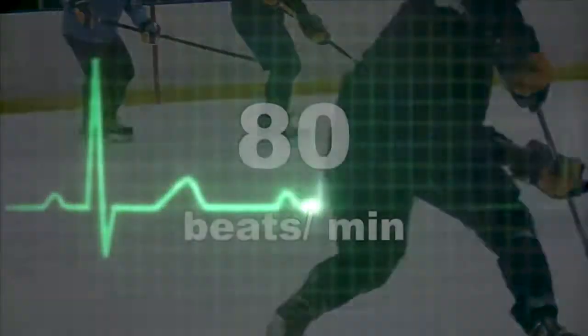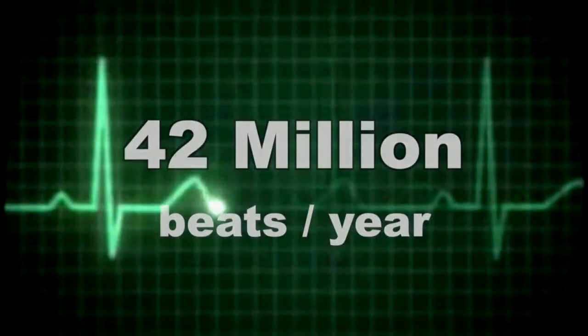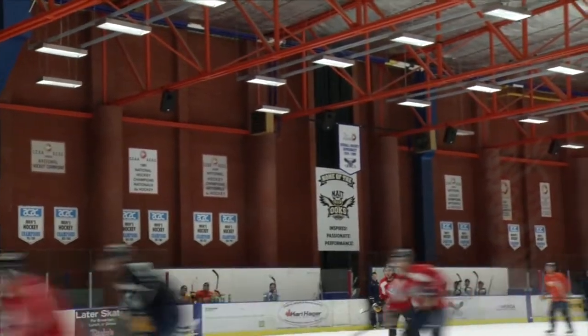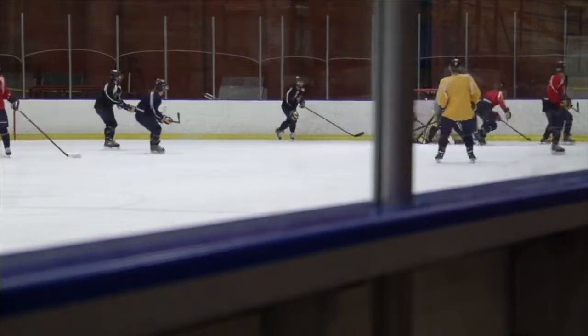It beats 80 times per minute, 115,000 times per day, and around 42 million times a year. Every beat counts, and every pulse matters. But what happens when it doesn't match up, or if something goes horribly wrong during a hockey game?